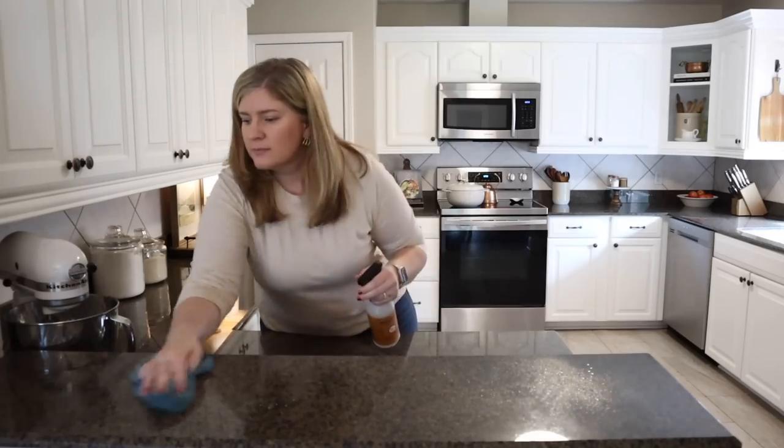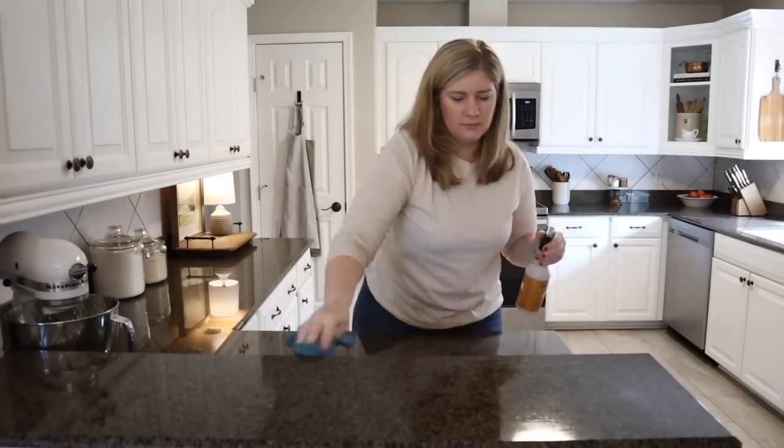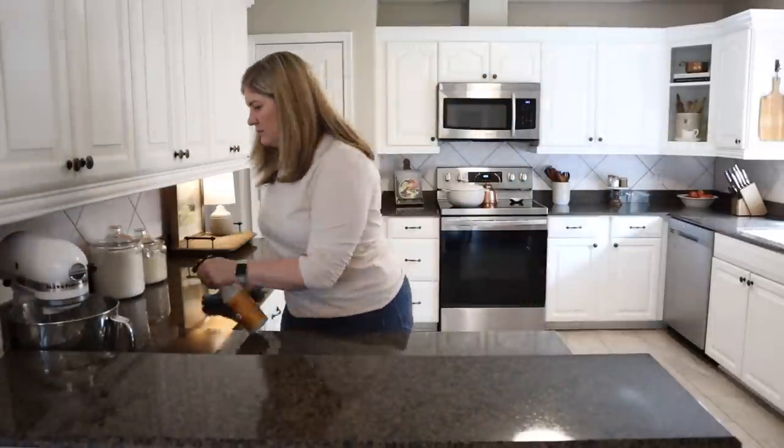Okay, so now I'm just gonna give all of my counters a really good cleaning before we put up decorations. I'm using the Mrs. Meyer's all-purpose spray in the apple cider scent and a microfiber cloth.